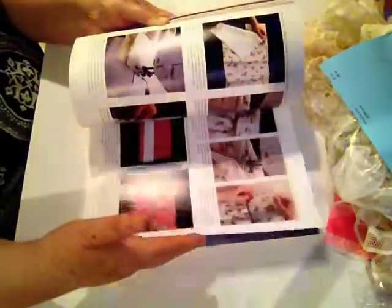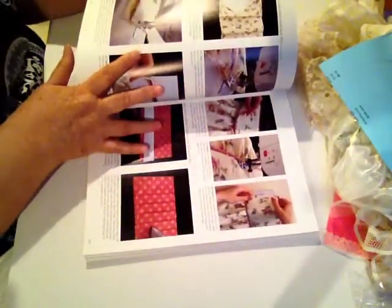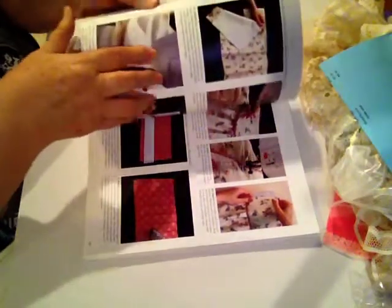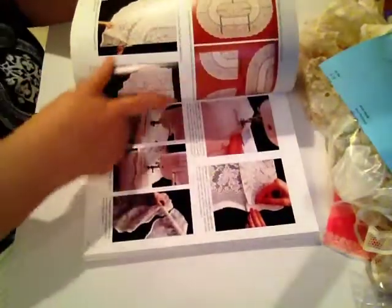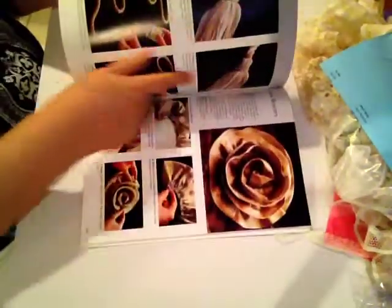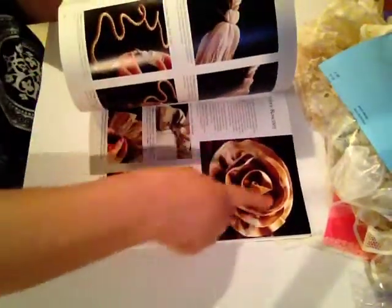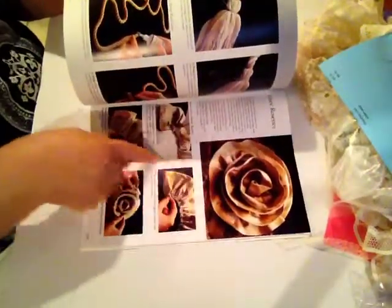And like I said, it's got the steps involved. Like here, these are the steps to make, let's see, what are they making here? A gathered skirt. They've got all the steps. Here's the sewing machine. There's some more sewing machine. Here, they show lace. And then at the very end, what I loved is they show how to make different tassels, flowers. I love to make flowers out of fabric.